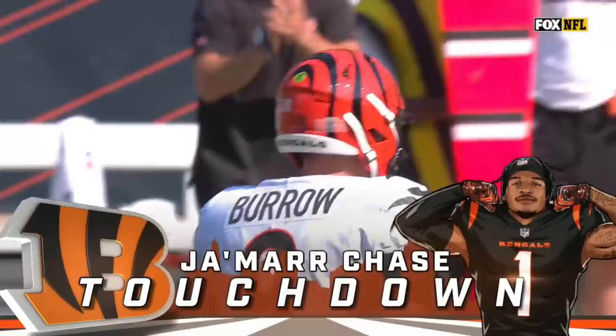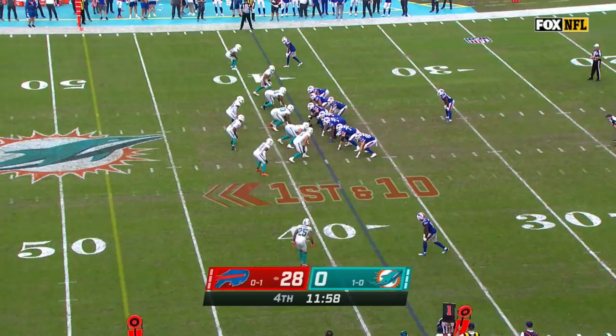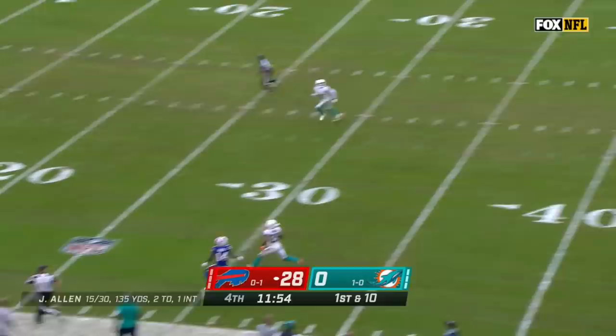42 yards. Yeah, and so they still haven't played their best football. They still have a ways to go here. And Allen off the play fake. How about this? Up 28 now to taking a shot, and Diggs climbs the ladder.